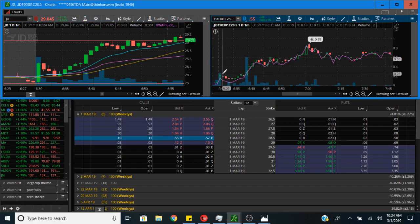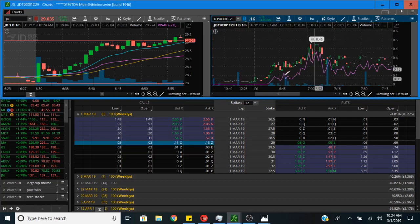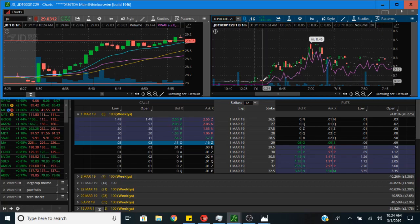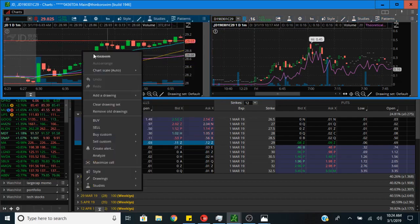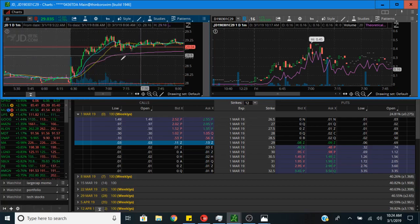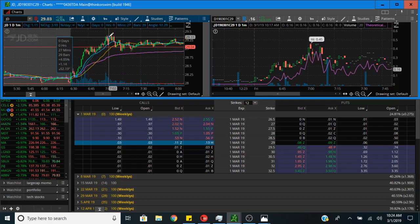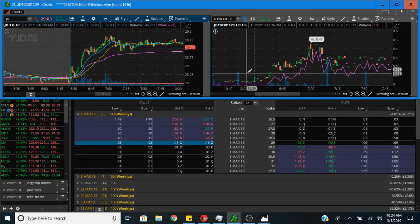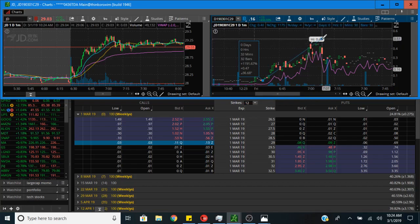So let's look at it. We could have bought the 29s. They opened up at 8 cents. They came down to 4 cents. So 4, 5, 6, 7, 8 cents in this range. Now JD went on a bull run, so this is what the option price did. It went up 4% on the stock price. The option price went up 1,000%.